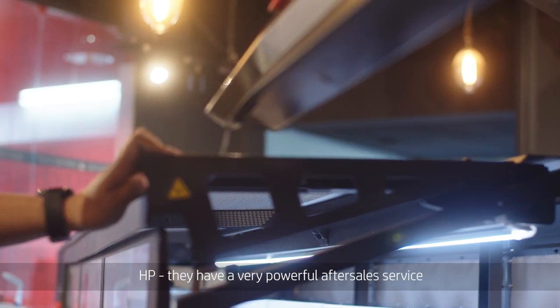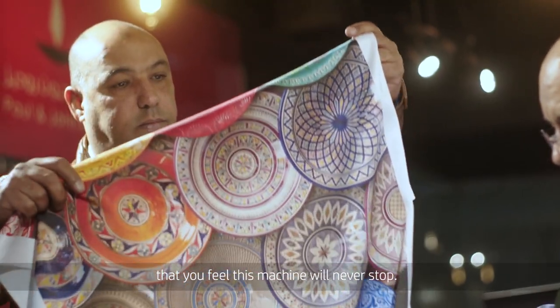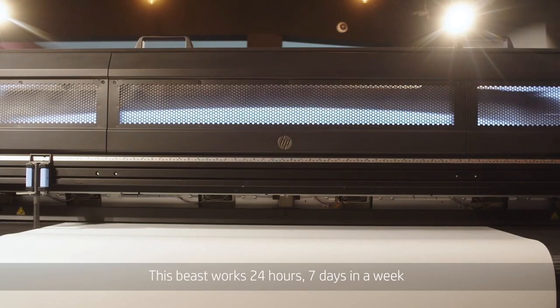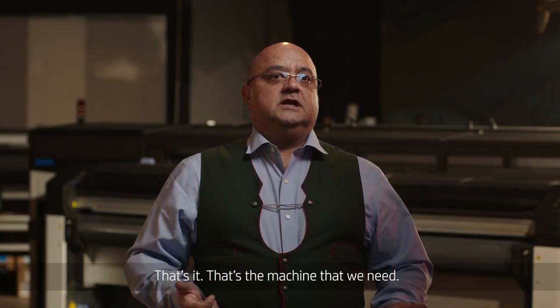HP has a very powerful after-sales service, so you feel that this machine will never stop. This beast works 24 hours, 7 days a week. It's been 8 months, never stopped. That's it. That's the machine that we need.